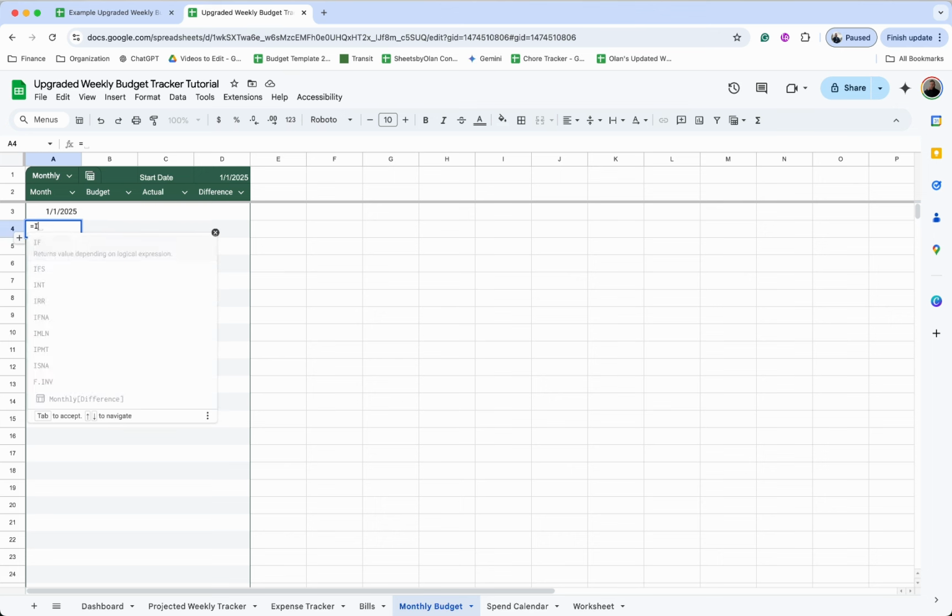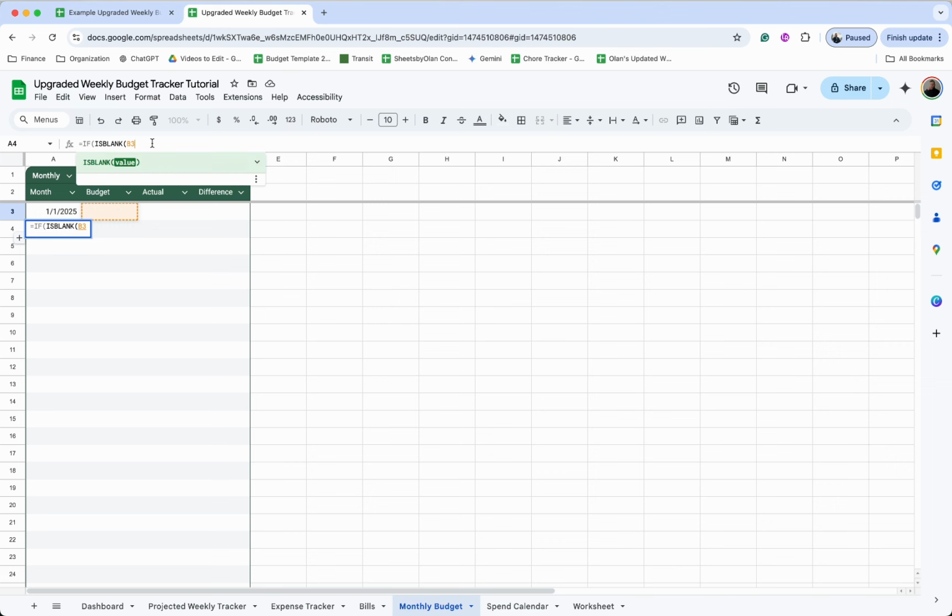Now we're going to do something similar for this formula right here. So we're going to put equals IF, open parentheses, ISBLANK, open parentheses. We'll select B3, and the reason why we're doing B3 instead of A3 is because we only want this to show if a prior budget is filled out.